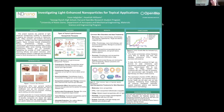Transitioning now to the methods. These are the current techniques for treating these diseases. Starting with photodynamic therapy, it uses light to activate drugs delivered by nanoparticles, creating a toxic environment for cancer cells. Photothermal therapy harnesses the power of light to convert nanoparticles into heat, effectively ablating abnormal tissue. Nanochemotherapy delivers conventional chemotherapy drugs directly to cancer cells using nanoparticles, minimizing side effects.